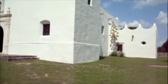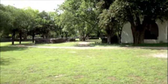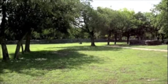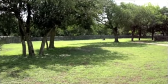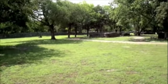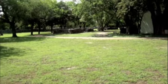The mission itself was quite large. It was a commercial industry for cattle. This was the actual start of the Texas cattle industry right in this location. The Spanish missionaries taught the Indians how to breed and maintain cattle in large numbers, and these grounds were all used for that purpose. This was the first cattle ranching operation in the state of Texas before it was a state.